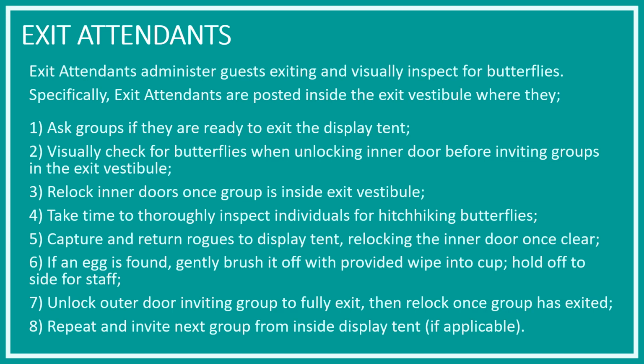If an egg is found, gently brush it off with the provided wipe into a small cup and hold to the side for staff. Unlock the outer door, inviting the group to fully exit, then relock the outer door once the group has exited. After the group has exited, the exit attendant will repeat this process and invite the next group from inside the display tent, if applicable.